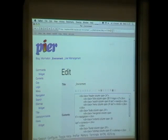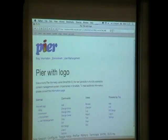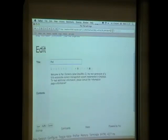Okay, now actually I showed you a couple of things. So first of all, you can easily edit anything. So in this case, I also edited the main page. By the way, I should go and change the main page, because I don't like it to be named here with the logo. So I say edit, and then it should not be here with the logo, it should only be here. And then I say save.